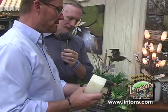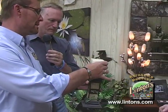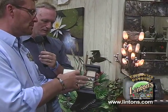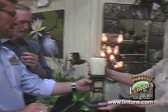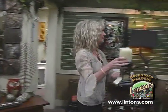And Craig, you're going to see a lot of candles incorporated in here. The most important thing is that the colors tie in. Again, the candle here ties in with the color that we've got here with the pillar. I especially like the veining that's going on in that one. Yeah, great detail.